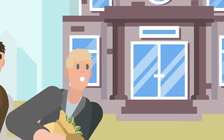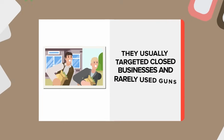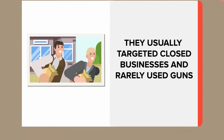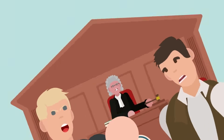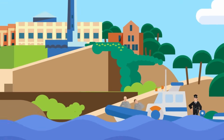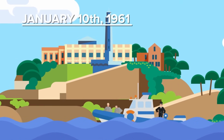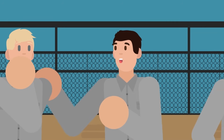By their 20s, they were robbing banks and businesses, and they were good at their job. They usually targeted closed businesses and rarely used guns. But when they robbed a bank in Alabama, they were hit with 35-year sentences. They tried to escape multiple times, so it was off to Alcatraz for the Bad News Brothers on January 10, 1961. But the prison didn't realize these 4 ingredients would make for an explosive mix.